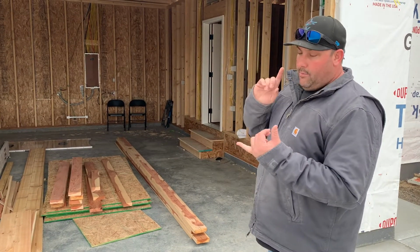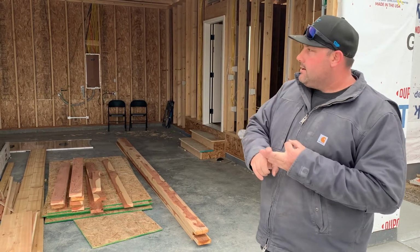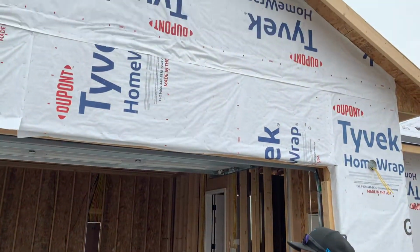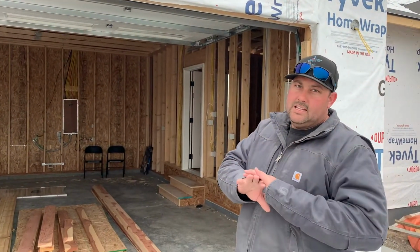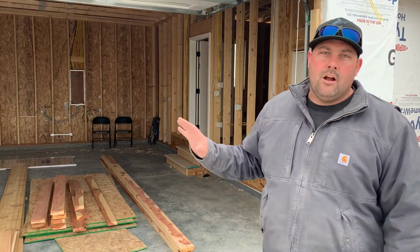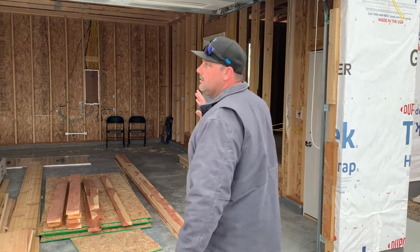So all our concrete's done, all our framing is done, our windows are in, our exterior doors are in, we're dried in with the roof, so everything is good to go. So this house is pretty much completed with all of its mechanicals. So if you ever hear somebody say, oh, we're in the mechanicals phase of a new construction home, that's where you're at. So let's take a look at this.